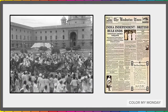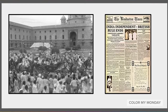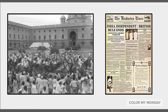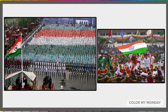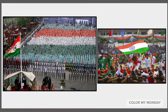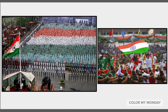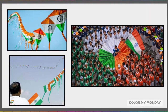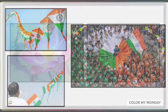On August 15, 1947, India achieved independence after years of struggle. On this day, it was no longer a colonial nation and was free from British rule. Independence Day is celebrated through festivities across India. Notably, the Prime Minister visits the Red Fort Monument for a flag-raising ceremony and delivers a televised address that's broadcast nationwide. Other traditional events include flying kites and wearing the tricolor, orange, white, and green.